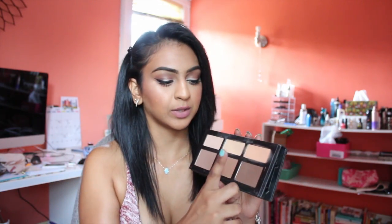So then I got the Shade and Light palette, and this I've been using for a little while now. I don't know if I've ever featured this in a video or talked about it or expressed my love for it. I guess it's also because I just started loving it. My friend Mari put me on how to properly use it, and ever since she did, this has been my favorite palette of all time. I'm obsessed with this one.